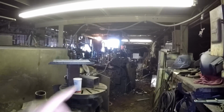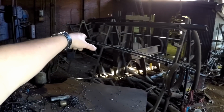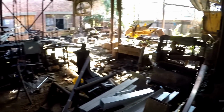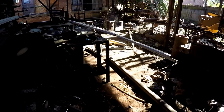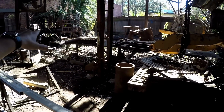Lance found a decimal chart that he's over there eyeballing. A really nice one. There's a lot of these really old school chain falls everywhere in here. They got a big horizontal press over there. There's his bandsaw. He's got an iron worker right there. And we come out here, this is where they used to do a lot of the plate cutting. That was a plate cutter over there.